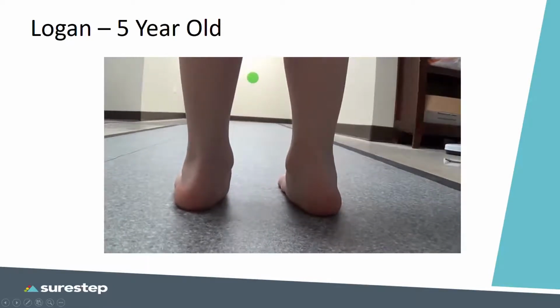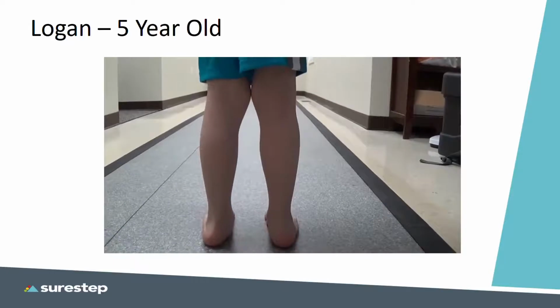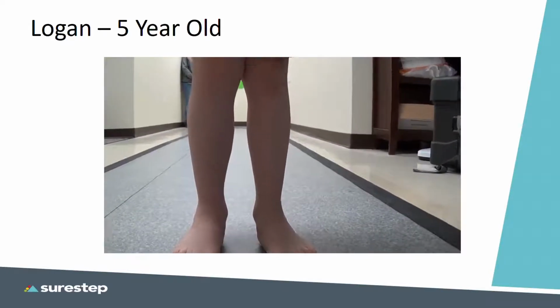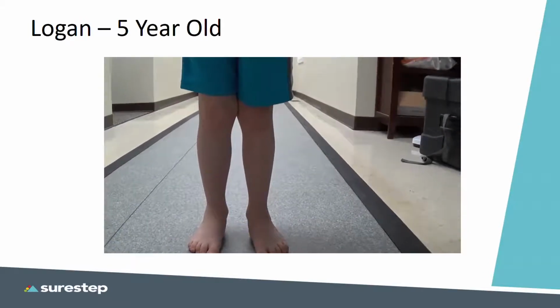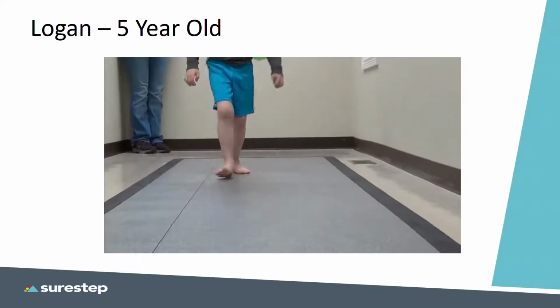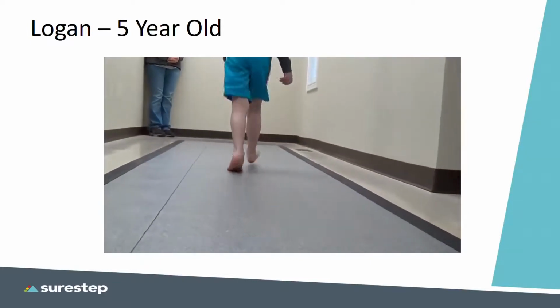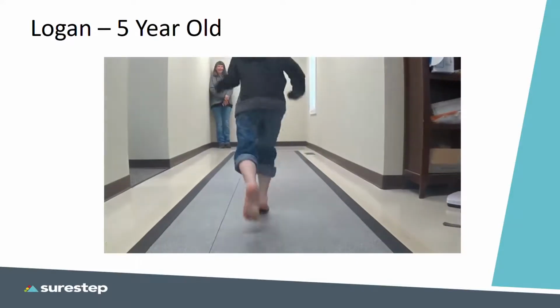Here we have Logan. Logan is 5 years old. We can see upon stance significantly pronated posture. You can see genu valgum at the knees with his knees touching each other. Logan was originally seen because of his significant pronation and general clumsiness.